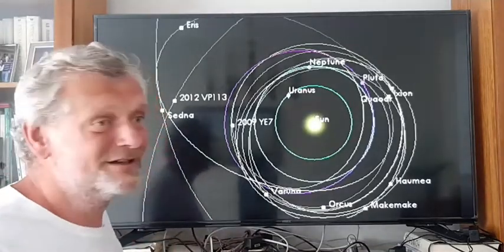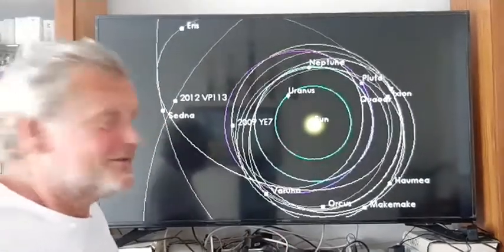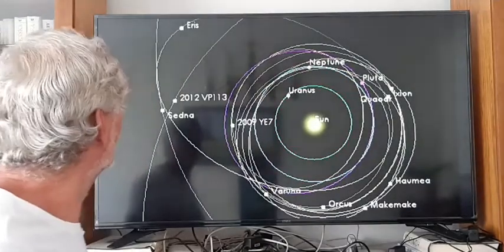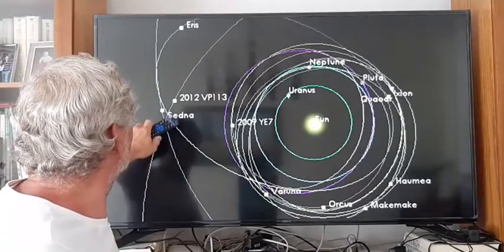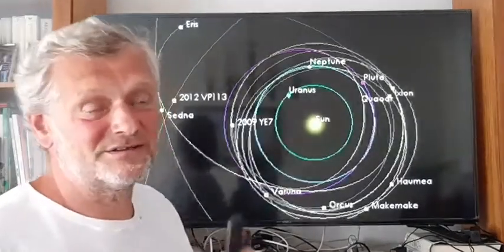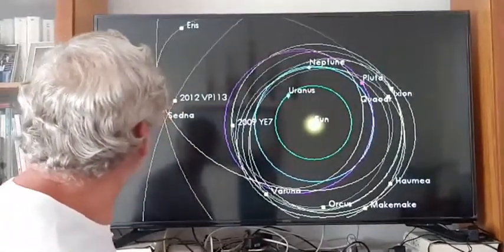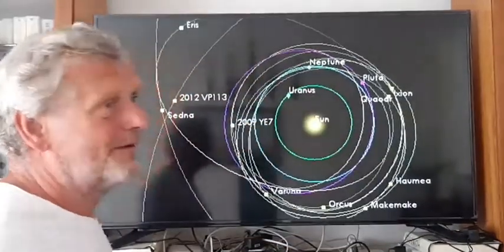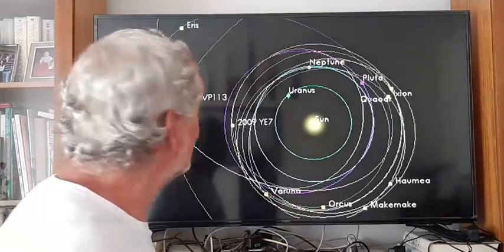But those researchers, Brown, Rabinovich, Trujillo, Lee, Jewitt, had done that research, they observed and they found. And the first asteroid was Sedna, which was found on the place which I recommended to look. Sedna has an orbit of circa 10,700 to 13,100 years.